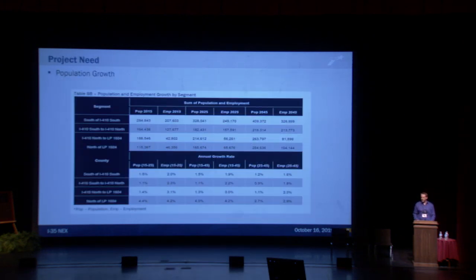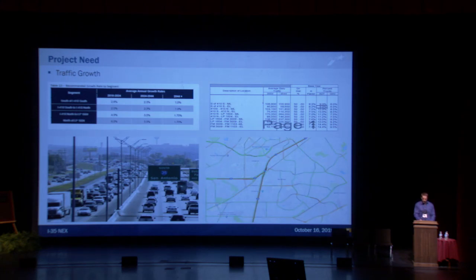So on to the next slide. As you can see, the population trend shows it's a highly congested corridor with a lot of population. Population is expected to continue to grow up through the 2045 planning year. So on to the next slide.